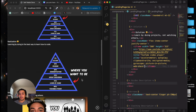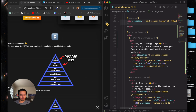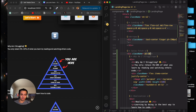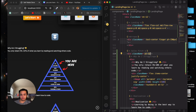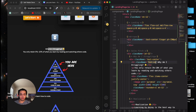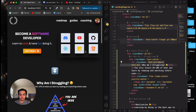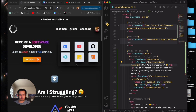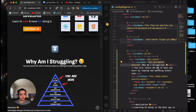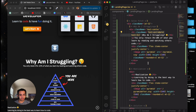Okay, cool. So now what we can do is design the text. So the top, the sales pitch, we'll do class name padding top, what, like 6? Even like 10. Okay, 12 it is. And then we will text center this. And then I want to add a design to this, you know? So this will be font extra bold, text 3XL, 5XL. My biggest fear is the overflow we had in the last landing page. It would always overflow. It was annoying. Let's do that for these ones too.